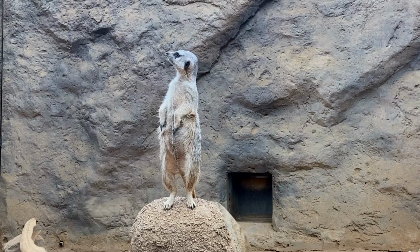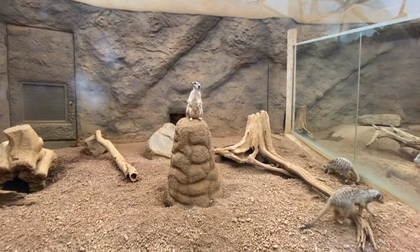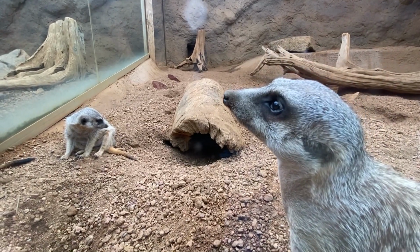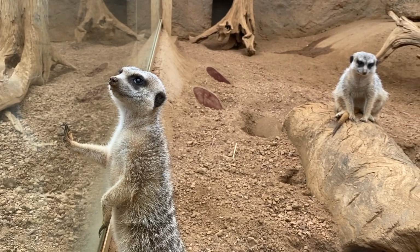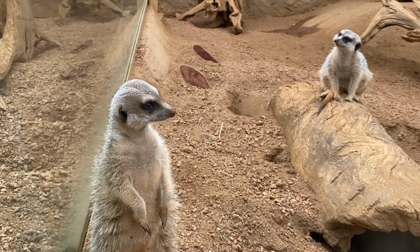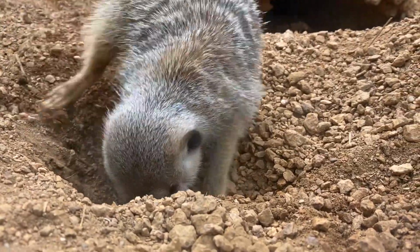You'll see that there's usually a sentry out. If you come visit at the Indianapolis Zoo, you'll see one of them probably propped up on our termite mound looking around. That's the sentry, and there's usually always one looking out for predators. They're looking out up in the sky for hawks and eagles, and down on the ground for things like jackals or foxes. And if they notice any predators coming near, they'll cry out, and once the rest of the mob hears that call, they all run for the burrows to hide from the predator until it's safe and sound again.